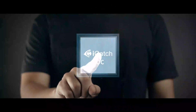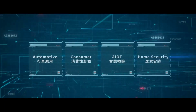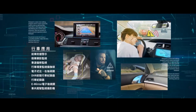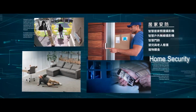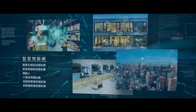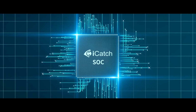Thank you, Carl. Alex, give us a high-level overview of iCatch. Tell us a little bit about the company. Okay, so iCatch was established in 2009, and we're an IC design house in Taiwan, focusing on providing AI imaging SoC solutions to multiple markets, including automotive imaging, home security, and consumer markets. We have our office based in Hsinchu in Taiwan, and we have about 170 employees in Taiwan. Over 90% of our employees are R&D.